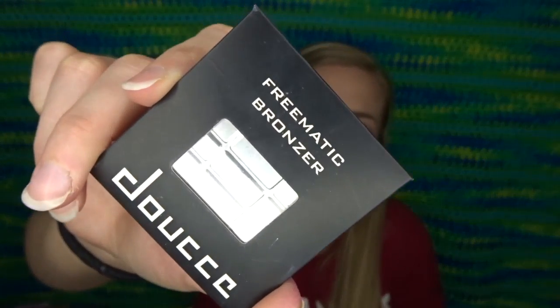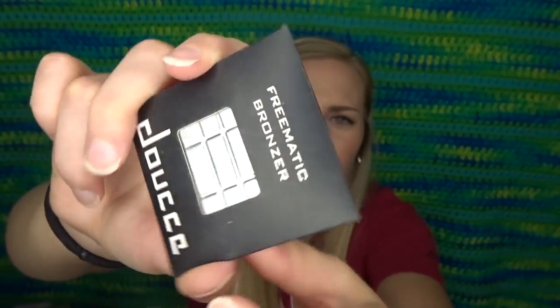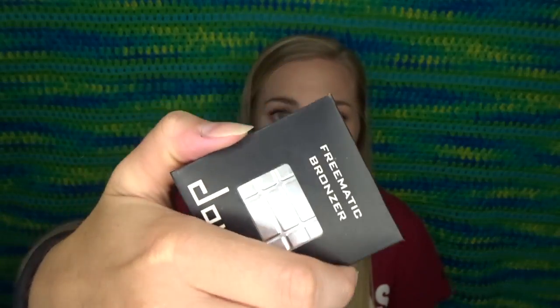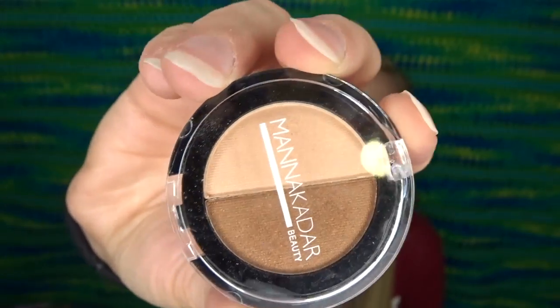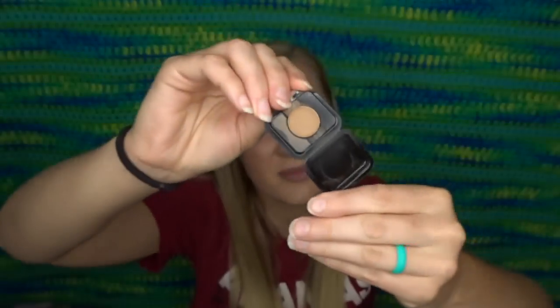This is from Too Faced. This was a bronzer I used. This was just a little sample. You can see the back of the pan here. It's still in this packaging, but I used this like crazy. And then this is just a little eyeshadow duo that I never really used, and I've had it forever, from Manic Panic. And then, oh wait, here's another little bronzer sample from Elizabeth Mott.